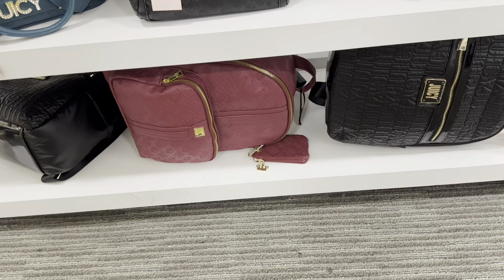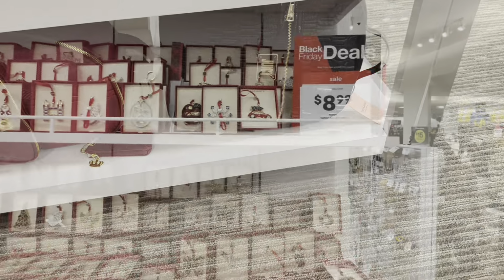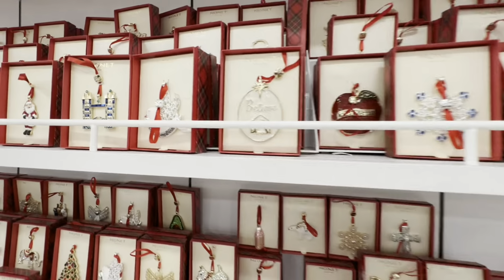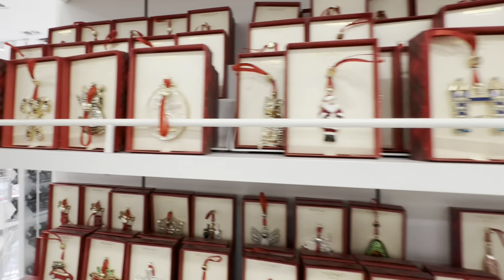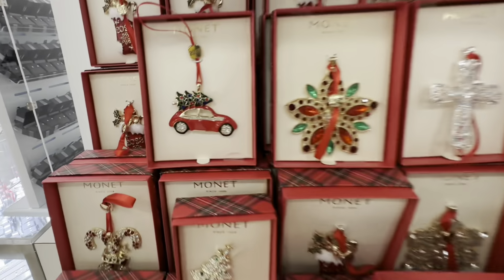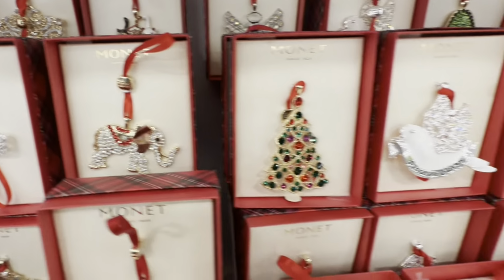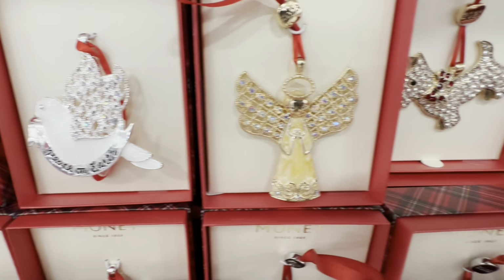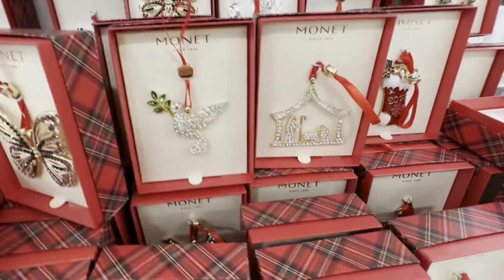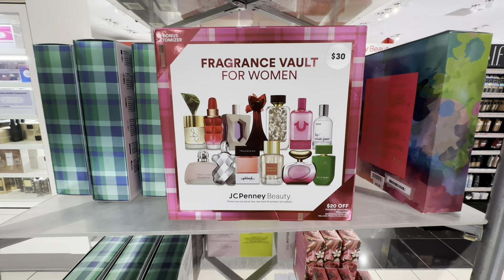And they have some backpacks down below. So these Christmas decor right here are $9. They are pretty. Look at this. Beautiful. Oh, I like the elephant right here. The angel is cute too. They have some nice gift sets. This is $30.